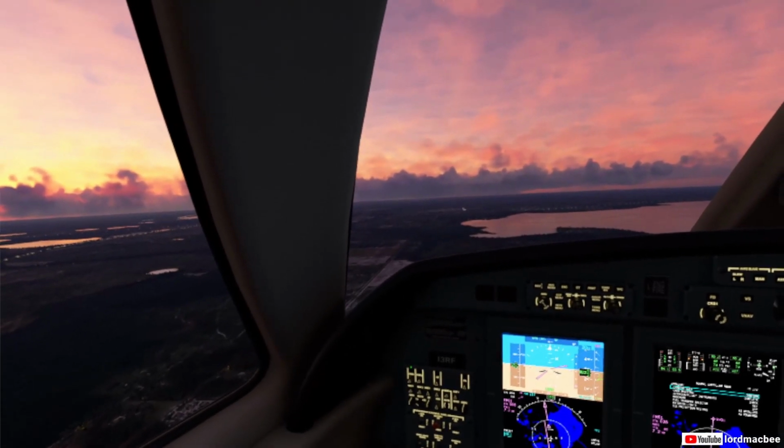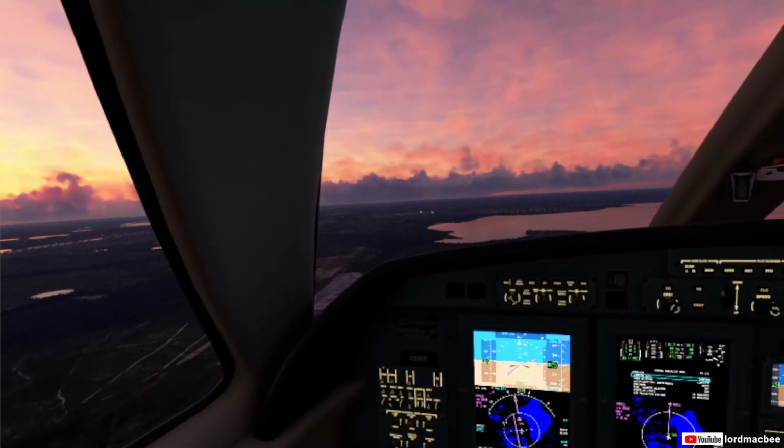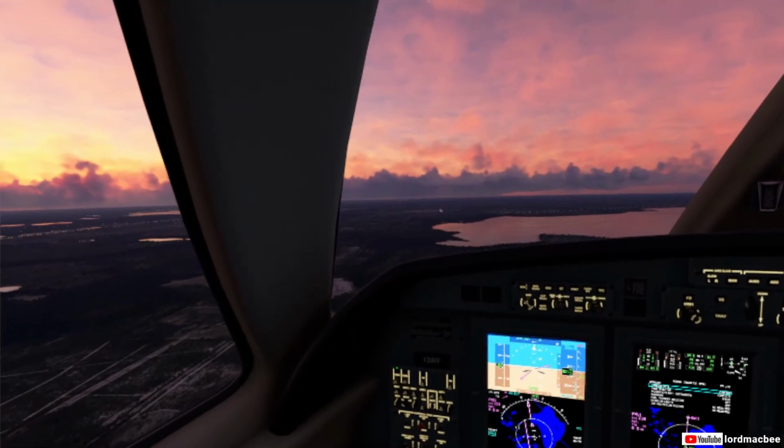Sebring traffic, Citation, India 3, Romeo Foxtrot, 5 miles south of Sebring, runway 01, full stop, Sebring traffic.